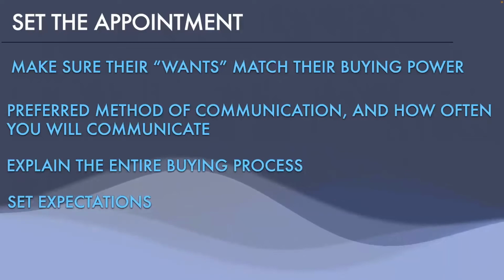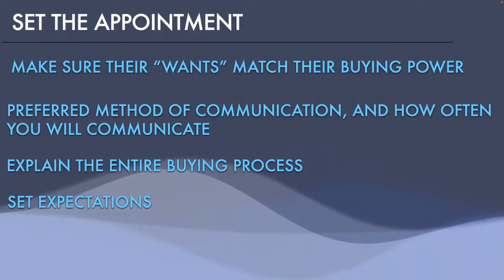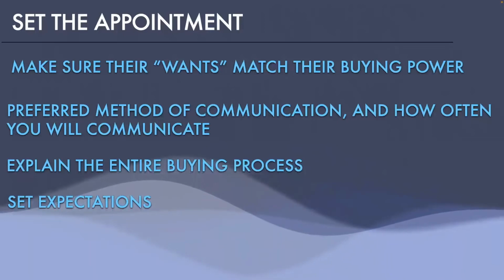And again, setting that expectation is part of the ready, willing, and able, because if you have a buyer that's okay with that after this meeting, that says, yeah, I expect that too, then we're on the right page, right? We're on the same page, and we're heading in the right direction as far as working together and finding these properties for them. Okay? Set expectations.